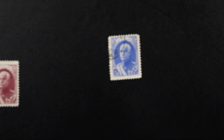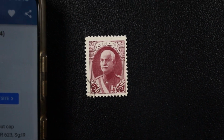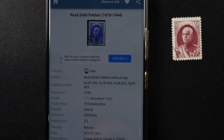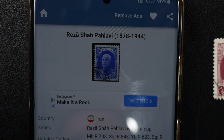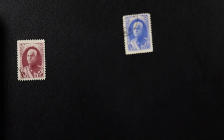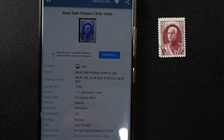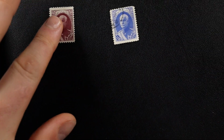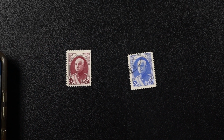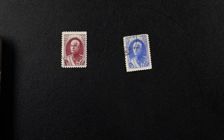Alrighty, these two are Iran. Interestingly, I snapped a picture of this one, and it immediately didn't even give me a selection. It just pulled up this one, which is the other stamp. So that was kind of weird, but nonetheless it did help me identify where it's from. 1936. So these are Iranian stamps. Go figure. Anyways, that does it. Let me file these last two away.